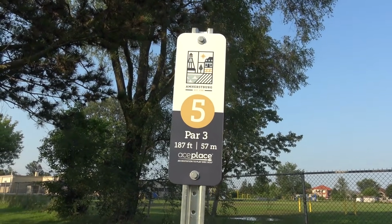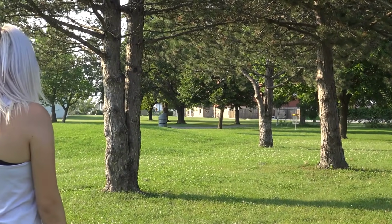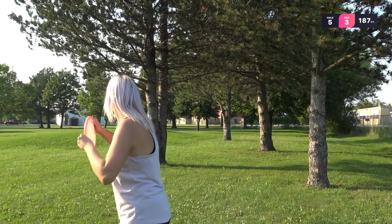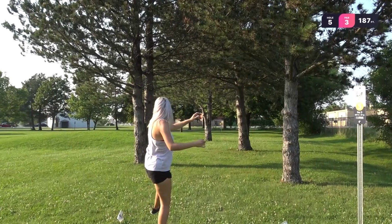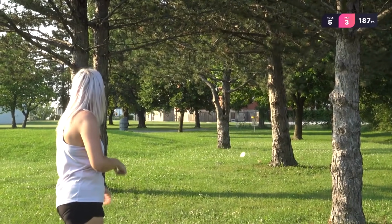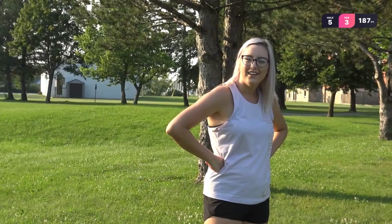Hole 5, par 3, 187 feet. I think I should have brought some distance drivers for this one. This is a tight gap. Yes. I don't think anyone's getting an ace. Come on! Are you freaking kidding me? Wow, you are smoking that tree. What do you gotta say to that tree?